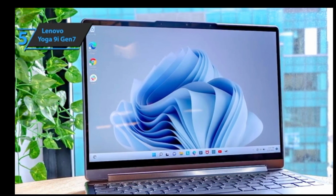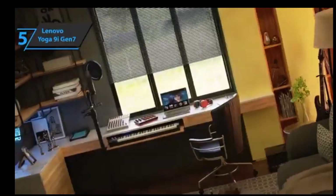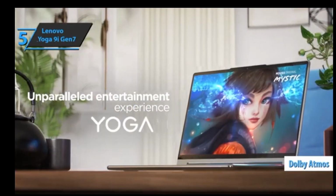Laptop audio isn't usually the best, but the Lenovo Yoga 9i Gen 7's Bowers & Wilkins speaker system plays high-quality music with 2 speakers built into the screen hinges and 2 subwoofers on the sides. Dolby Atmos software adds to the overall experience. Good stuff, a thumbs up from here.